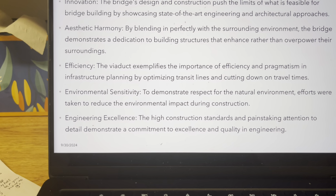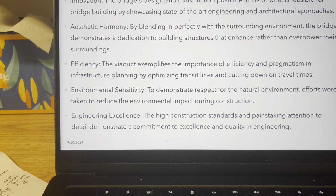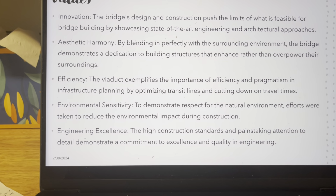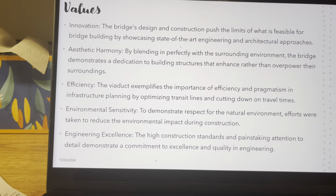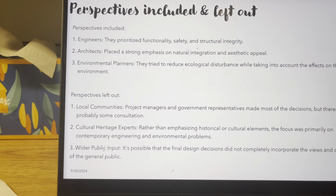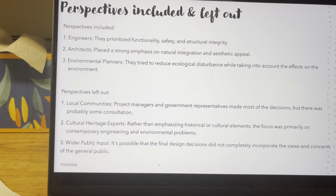Environmental sensitivity. To demonstrate respect for the natural environment, efforts were taken to reduce the environmental impact during construction. Engineering excellence. The high construction standards and painstaking attention to detail demonstrate a commitment to excellence and quality in engineering. Perspectives included engineers, architects, environmental planners. Perspective left out local communities, cultural heritage, and wider public.